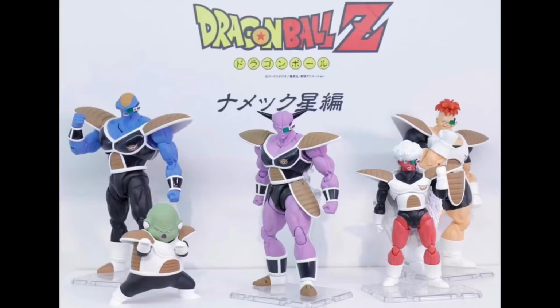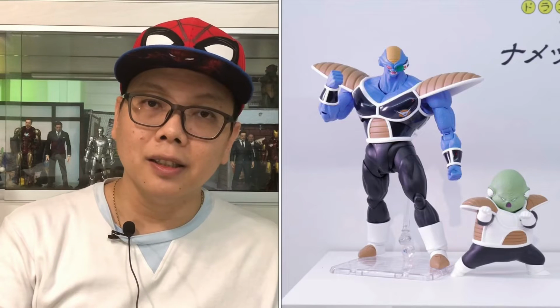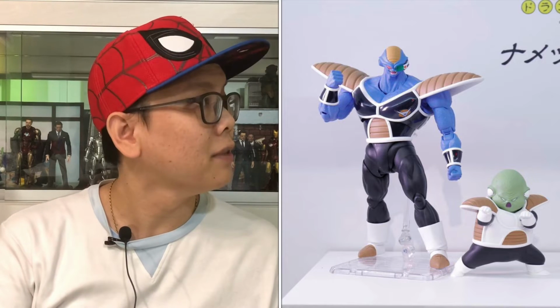And next we'll take a look at the Captain Ginyu Force. Wow, it's such a nice group to see, but of course you have to spend a fortune to get every one of them. So we'll see these 2 guys, which are Burter and Guldo, which are looking very good here.